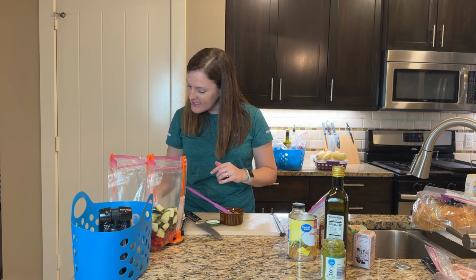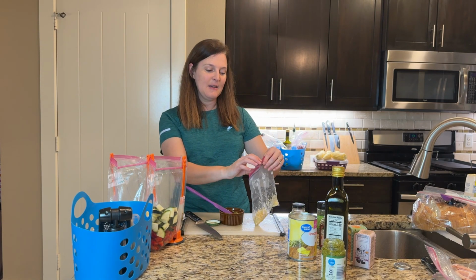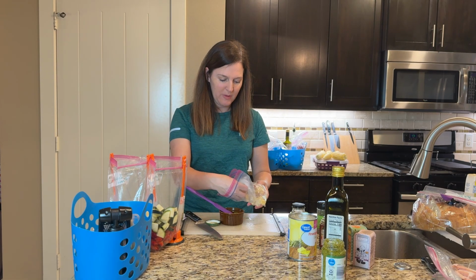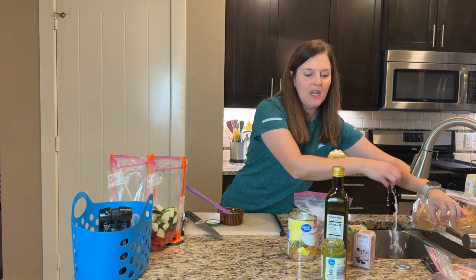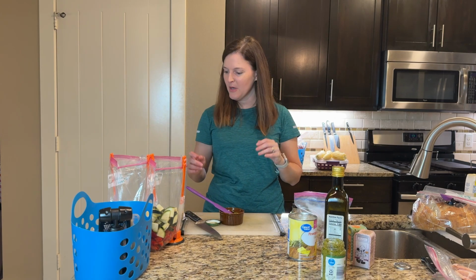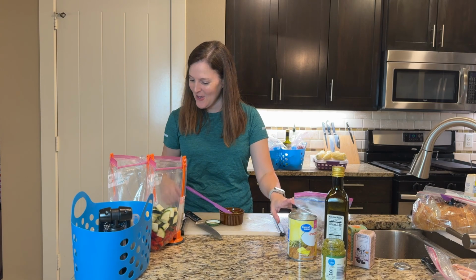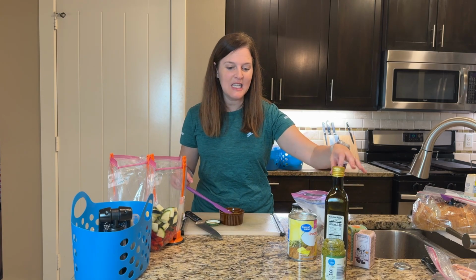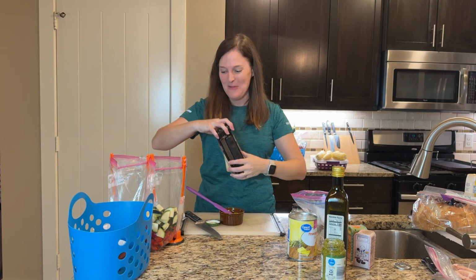I almost always, let me check my ingredients real quick. Okay, garlic. I almost always do either Instacart or grocery pickup. Most of the time I've been doing grocery pickup because it's free. Now, I will say, if you are a fan of Instacart, but you don't like paying the delivery fees and you're not a member, you can actually do pickup for $2. I don't know if they do that at all stores, but I know they do at Aldi. That's what I usually do.